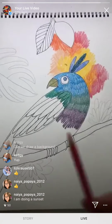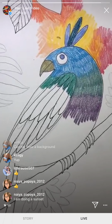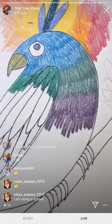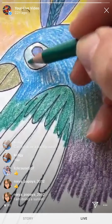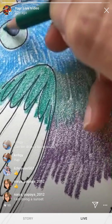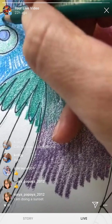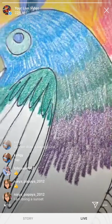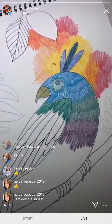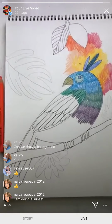All right, so I think I need a little color in that white place. I think I'm gonna do a very light, like this. And then I'm gonna make some little feathers right around his eye. All right, y'all, say goodbye for now. He's going to be wonderful.